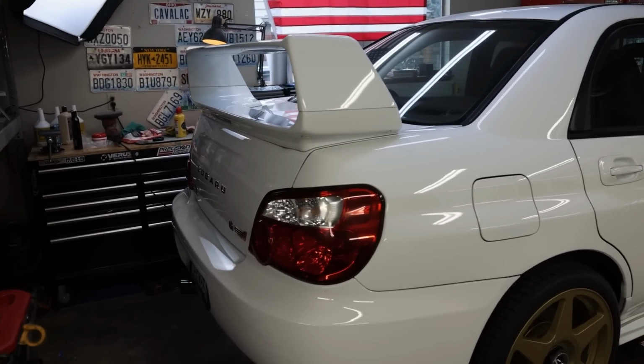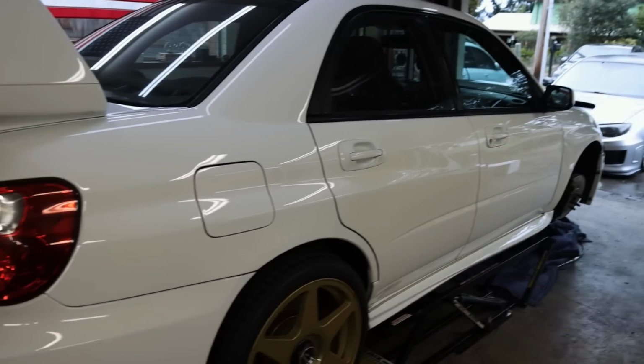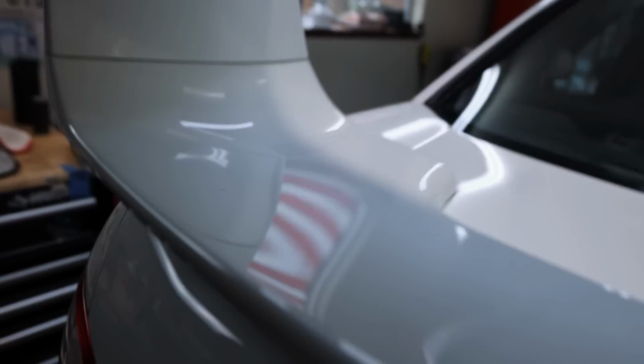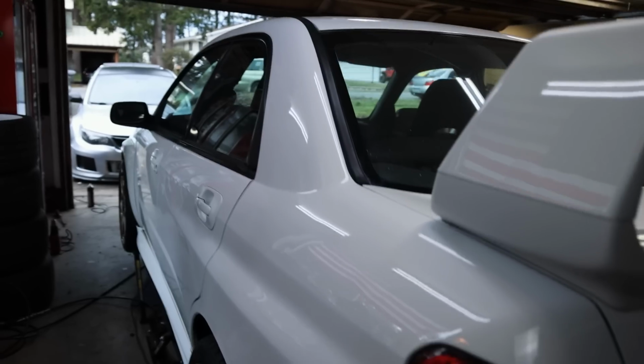There were so many scuff marks on this thing from just road abuse over the years. I was able to get like 90% of them out. There's still a couple small ones on here that are just permanently engraved into the paint at this point. And there are a lot of little touch-up marks on this paint. I have added some, prior owners have added some, but dude, it looks so good.